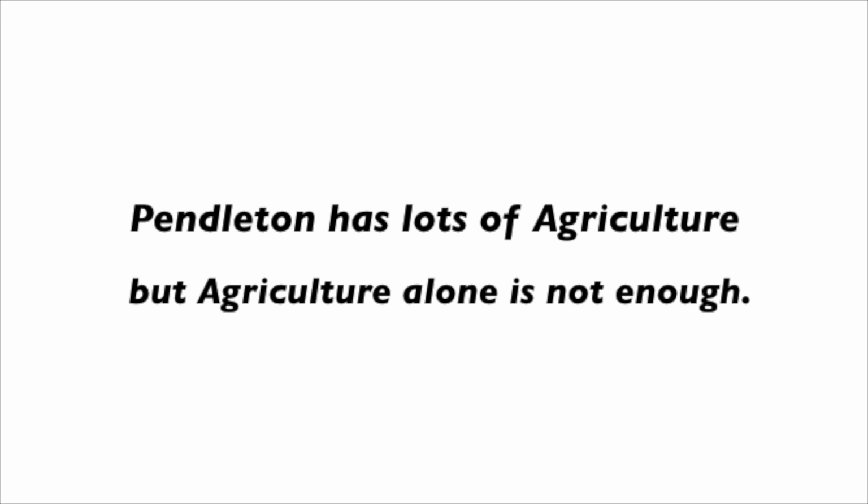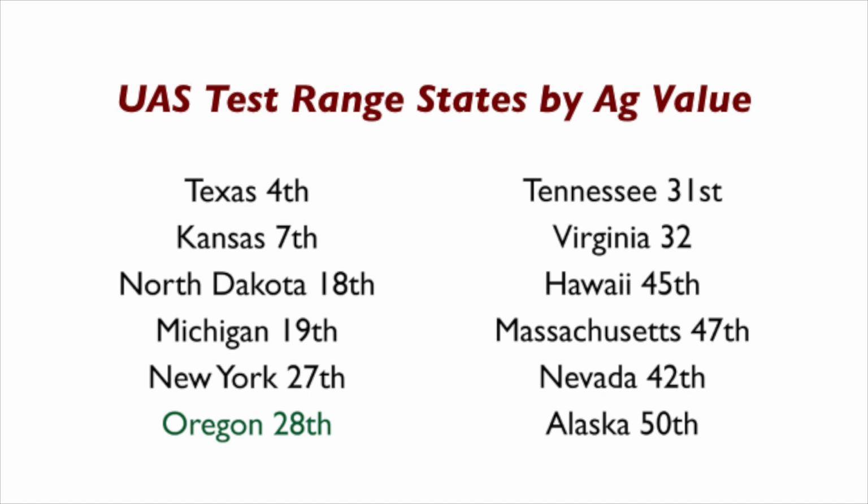So lots and lots of ag, but ag is not enough. I've been pushing the concept of ag and UAS for a long time, beyond building UAVs. But agriculture in Texas, for example, the main test site in Texas, Lubbock, dwarfs our test range. It's massive. It's like a sixth of the state. It's completely filled with ag pivots. But they're growing cotton, sorghum and things like that there. Not exactly high value crops.